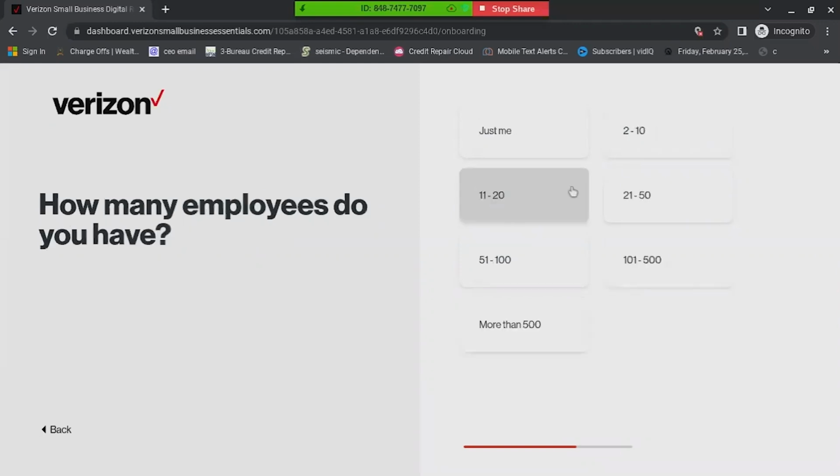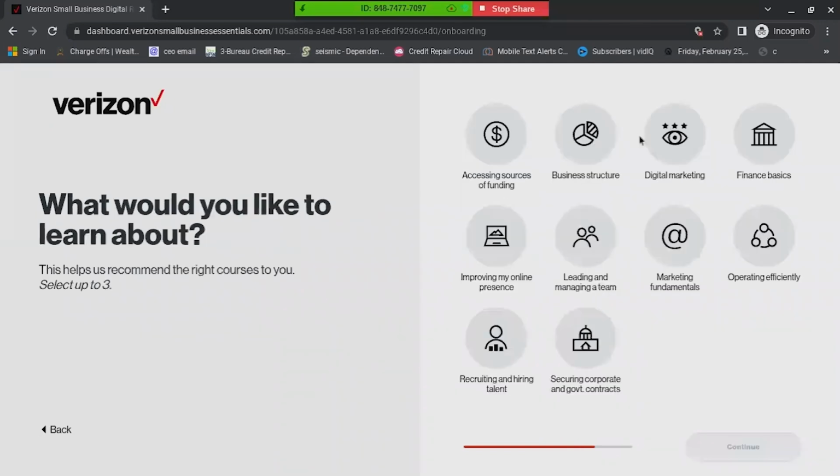So I've been established for 3. I will honestly just put 3 to 5 because a lot of this stuff is pandemic COVID based. How many employees do you have? For me, it's 2 to 10. If it's just you, of course, just select yourself.